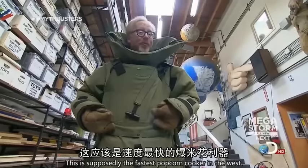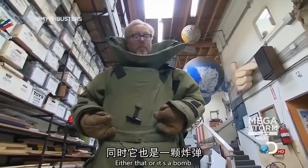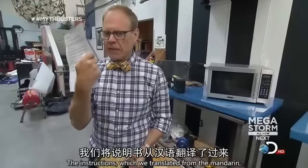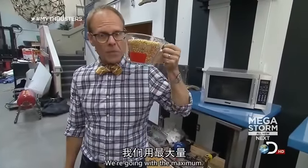This is supposedly the fastest popcorn cooker in the West. Either that or it's a bomb. The instructions, which we translated from the Mandarin, call for 2 to 3 whopping cups of popcorn. We're going with the maximum.